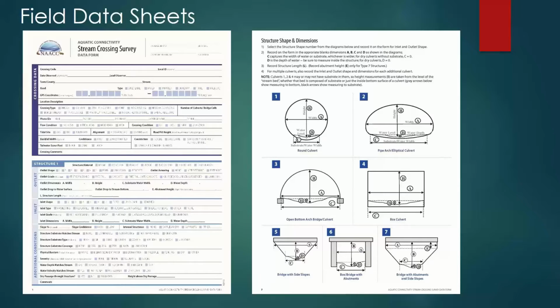The shapes are round culvert, pipe arch, elliptical, open bottom arch, bridge, box culvert, and there are 3 different kinds of bridges: bridge with slopes, bridge with abutment, and bridge with abutment and side slopes. Additional conditions that we check for at each site when surveying are the substrate through the structure, any internal structures, physical barriers, and the water depth and speed compared to the stream channel itself.